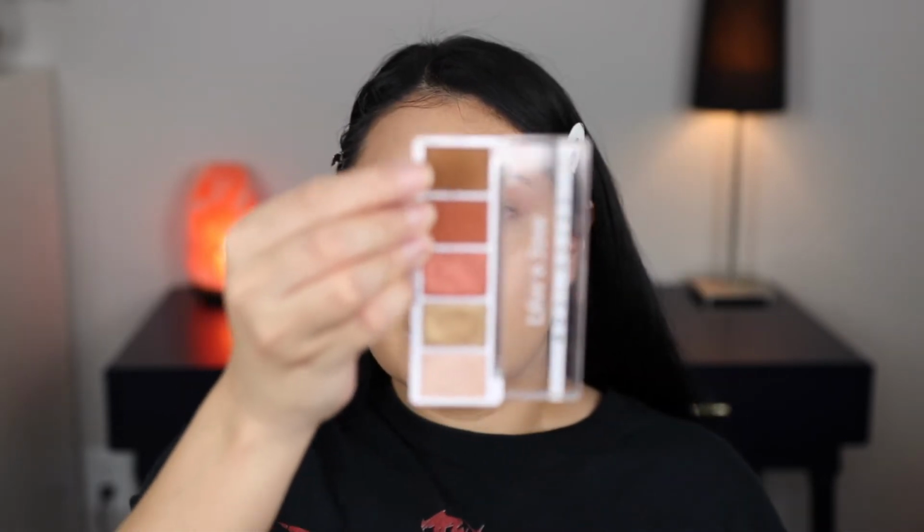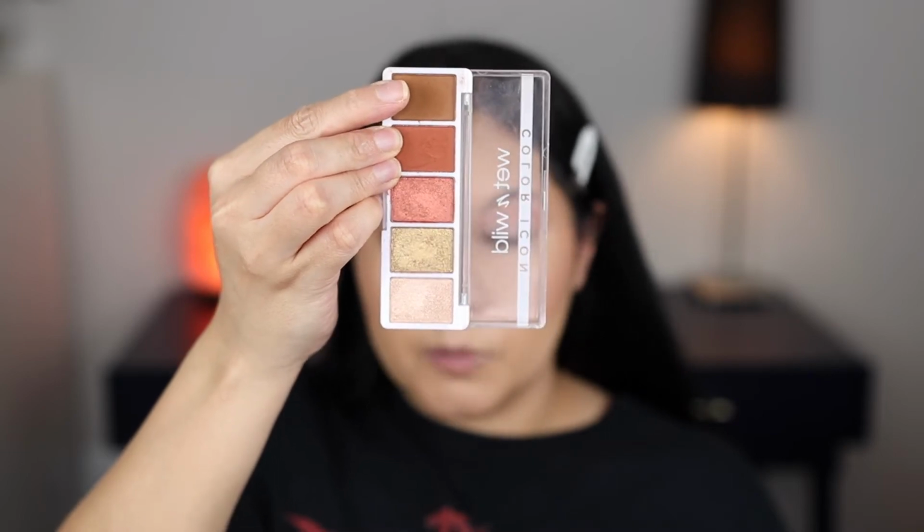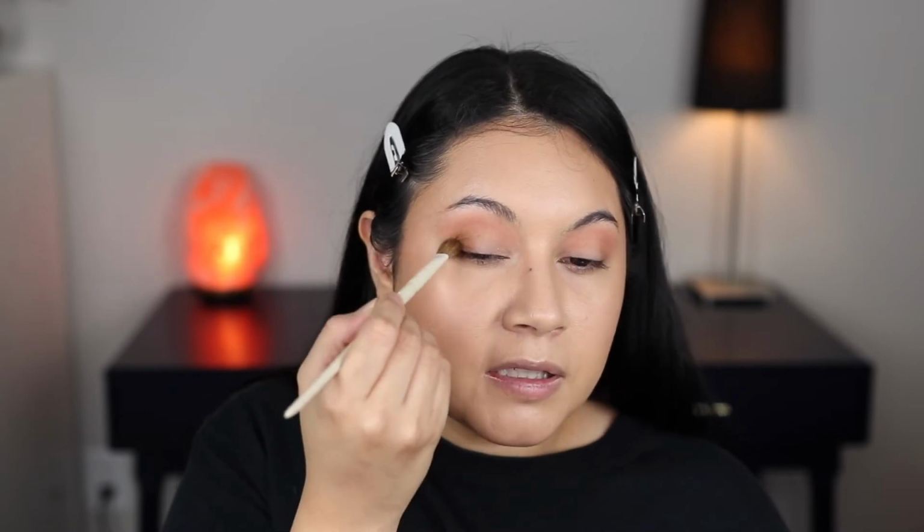So next I'm dipping into this deeper brown mustardy shade from the warmer palette, and I'm gonna focus that on the outer corners. This shade is pretty pigmented as well. I didn't remember how pigmented it was.